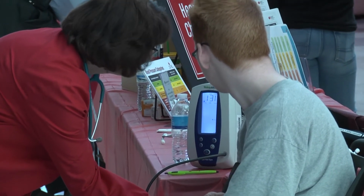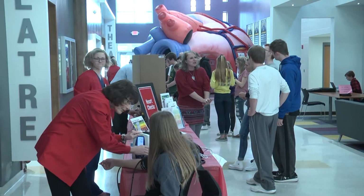We have been offering our services to check their blood pressure, to let them know what their normal ranges are, and also their pulse rates. And also there are stethoscopes here for them to listen to each other's heart rates and lung sounds.